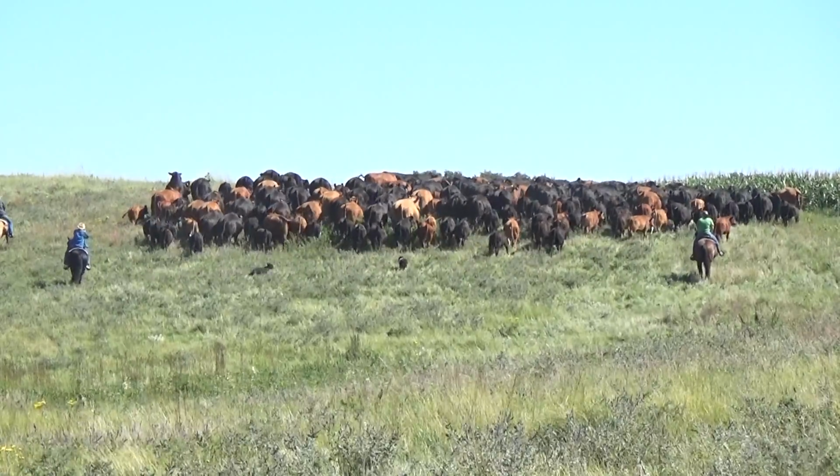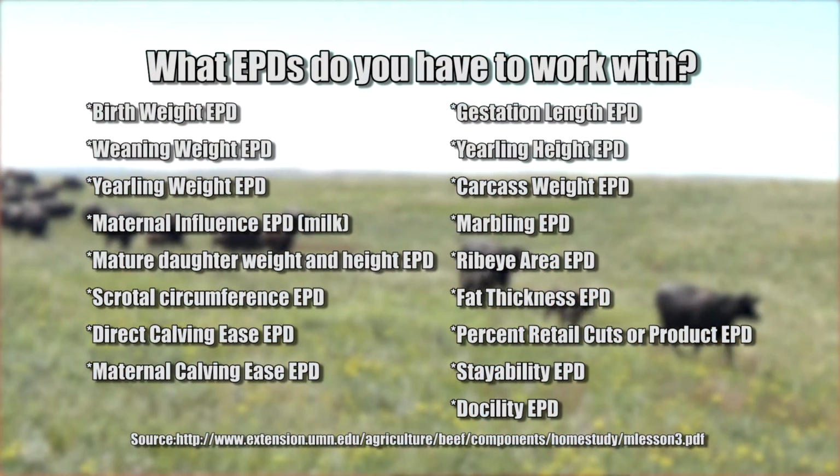Economic index values put together a combination of EPDs, or a combination of traits, and the traits that are weighted more heavily really are the traits that might influence profitability more given the intended use of the index. So an example is a terminal-based index.